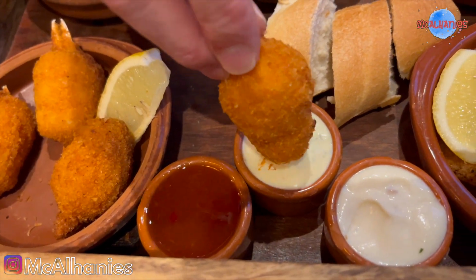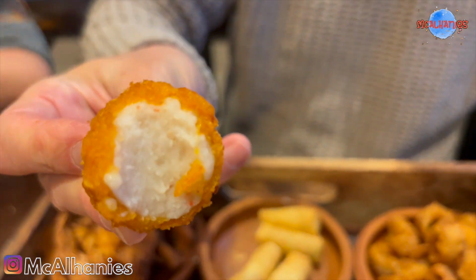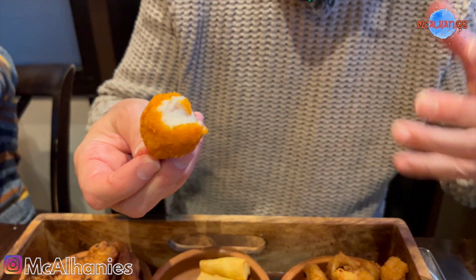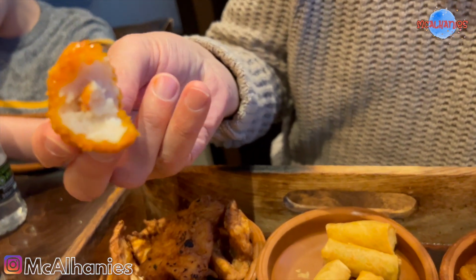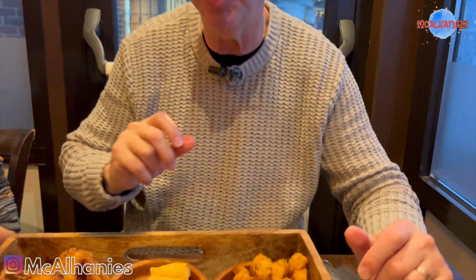Okay, so now we're going to try some of the crab. Let's try this with one of the other sauces that they give you here. Wow, that's really good. Taste all the crab meat in there. It's really good. Let's try some of this. This is a spicy sauce. I like the spicy sauce, really good. And they put a little stick in there, so I think you're supposed to eat it like a stick. Pretty good.